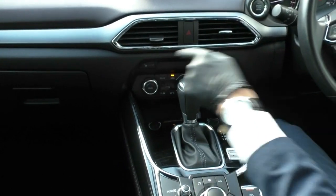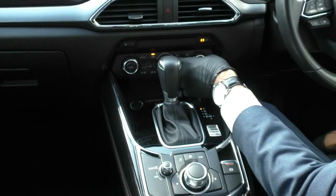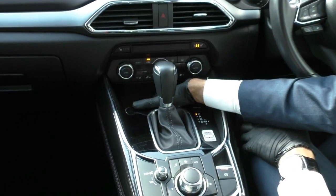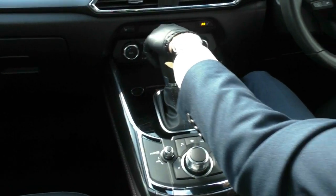Heated seat controls are just above here for driver and passenger. And all your climate control with the little LED display there for you. Got a nice amount of storage just underneath that. You can keep your phone or wallet or whatever it might be. And up here, nice comfortable leather stitch gear shifter.